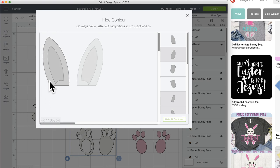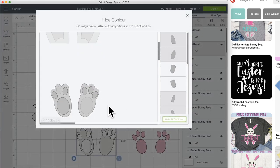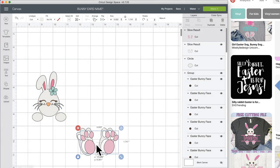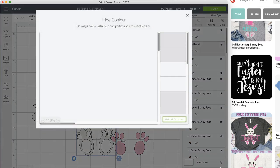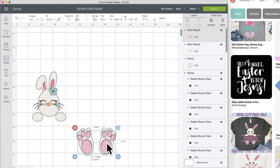Okay, it's not selecting that one. All right, over here we'll get them. There we go. Oh, look, I got that. Let's go back. I accidentally clicked on that. Oh, and his little toe there. There. Brought it back. Oh, who here learned contour? If you didn't know how to use contour, watch last week's video.